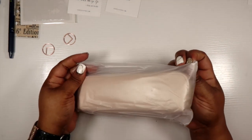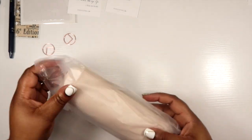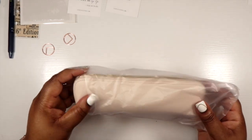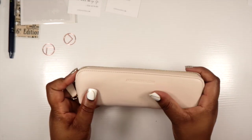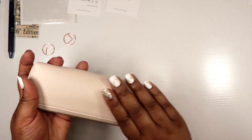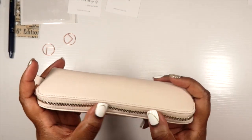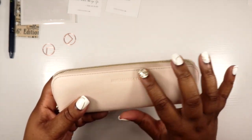Next thing is we have the premium zipper pen pouch. And it's described as a blush vegan leather with champagne accents. Ooh. Y'all can get the whole thing out. This thing is soft. Oh, that's pretty. It is a very light blush color. It does have the champagne, which is a shade of gold accents. We've got the Jane's Agenda embossing there.